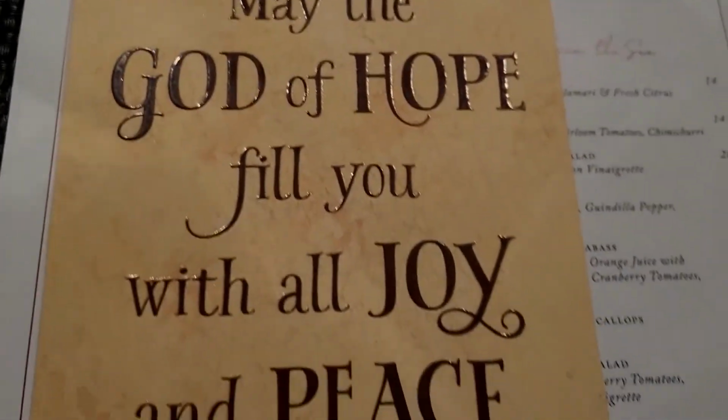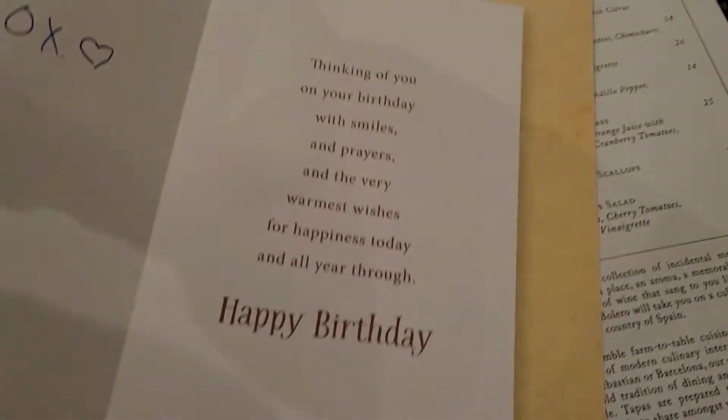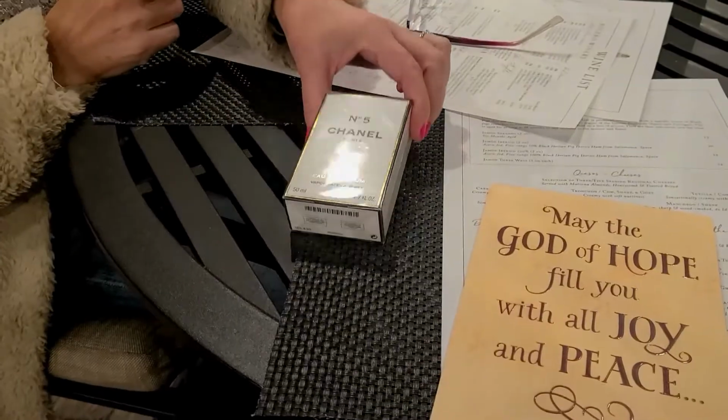May God of hope fill you with all joy and peace. Hey. Yay, you got what I wanted. Happy birthday. You got the one I wanted. Oh, you're gonna smell pretty.